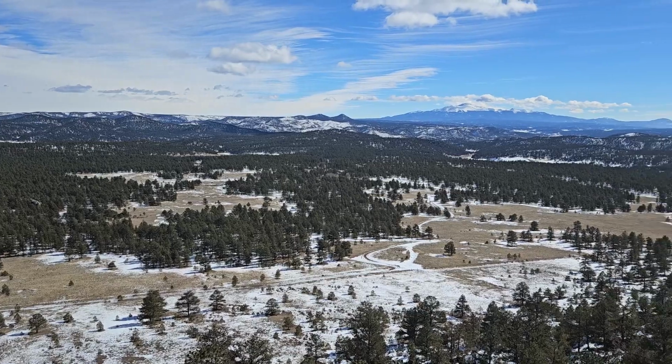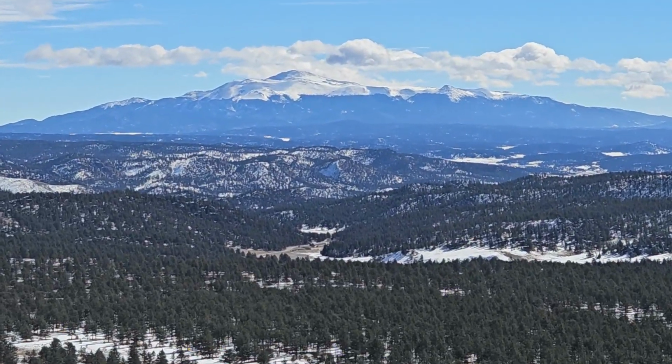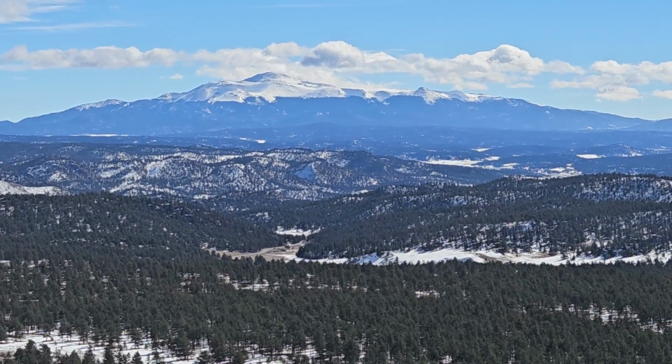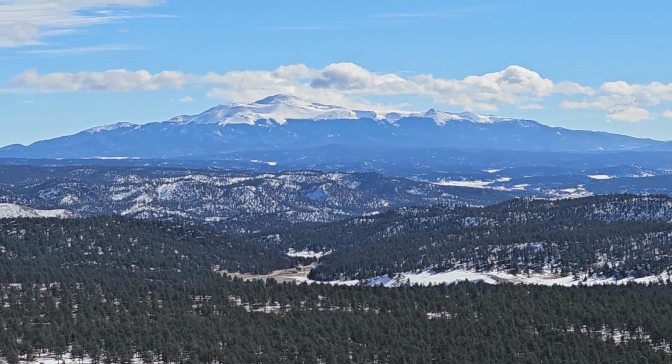And also, I don't know if you can see next to Pike's Peak, to the right there, there's a tiny peak up there. That is where I shot my moose video last year.